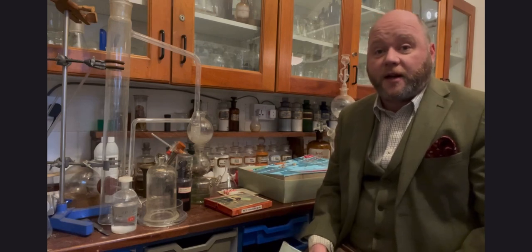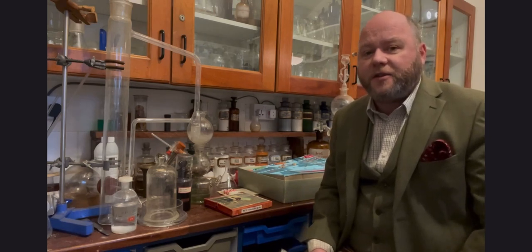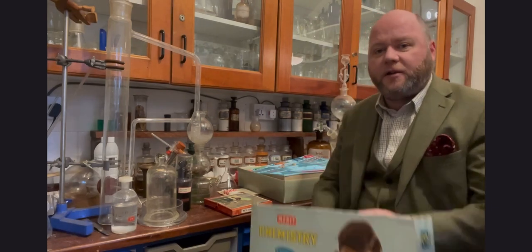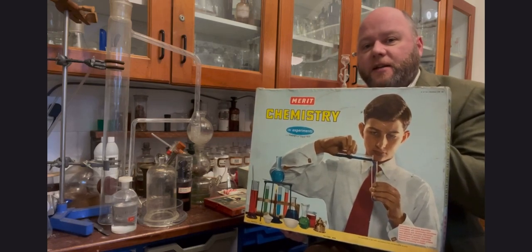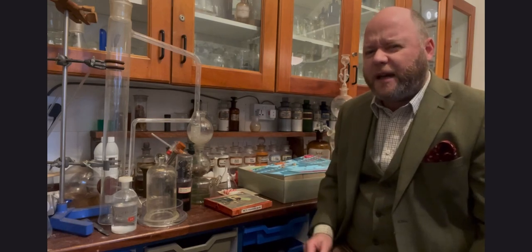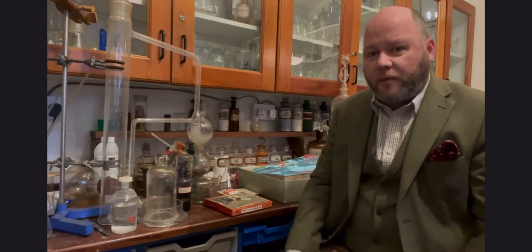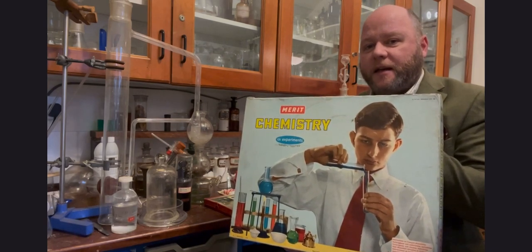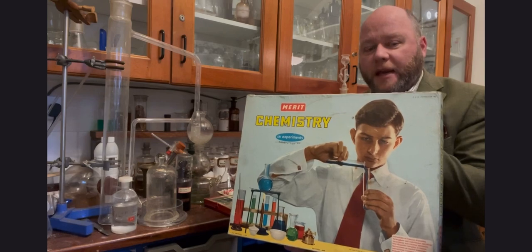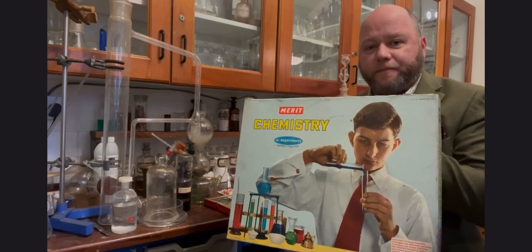And I'm going to demonstrate that on a very, very small scale just after this. But again, I'm back to my old chemistry set here. As you can see, I've got my Merit 1962 chemistry set that in the last video I showed you me unwrapping. And the only really exciting chemical that we discovered in it was potassium permanganate, which of course is a strong oxidizer. I'm sure the chap on the front of this cover, he's looking rather glum, would be a bit more excited if he knew that from his experiment he could actually make ammonium nitrate.